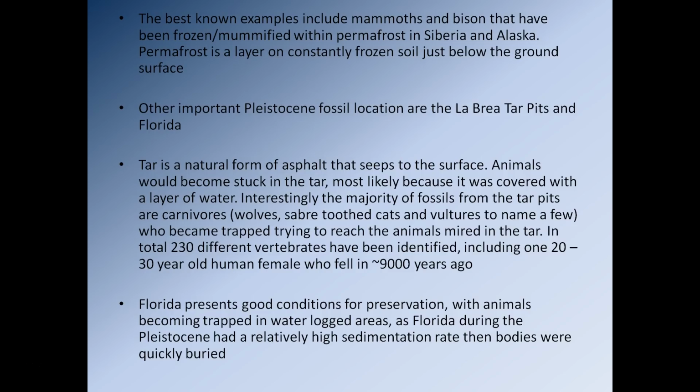So the permafrost is a layer of constantly frozen soil just below the ground surface. And in the past, it wasn't uncommon in these areas when times were hard that people would go out and try and find these carcasses preserved in the permafrost and use them as a source of meat.